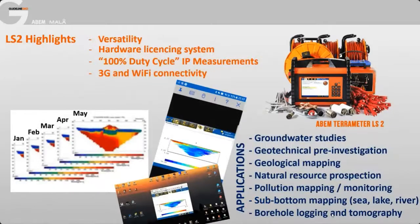The LS instruments have the ability to connect remotely. So if you're connecting via the Wi-Fi, then you can basically control the instrument on any device. So this is on a laptop, this is on a mobile phone. So you can just control the user interface from there very, very simply.